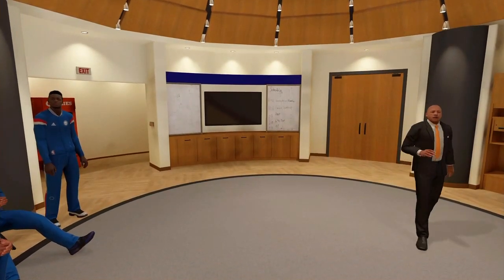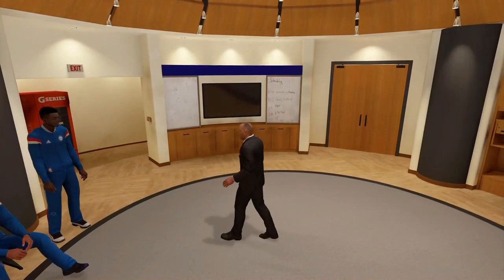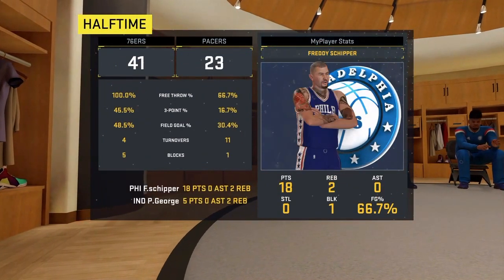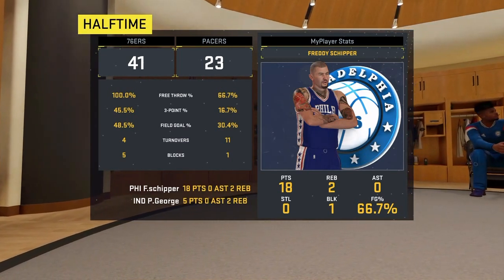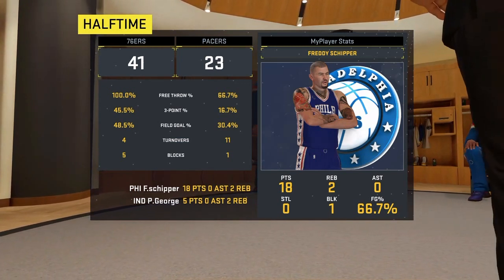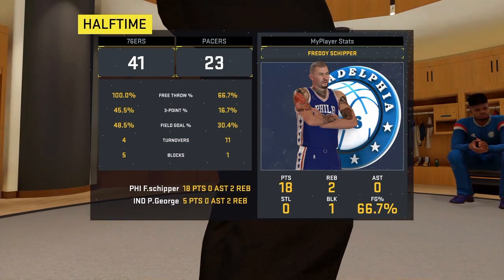Great work out there, fellas. Exactly what we needed. But the job isn't over yet, and we can't let this one get away from us. I'm not going to single out any one guy because we've gotten contributions from all over the place. I can't say enough about the work you fellas did coming off the bench especially. We did take advantage of their turnovers, I'll say that. And that was big for us. When they made a mistake and tried to give us points, we didn't let the chance slip by.